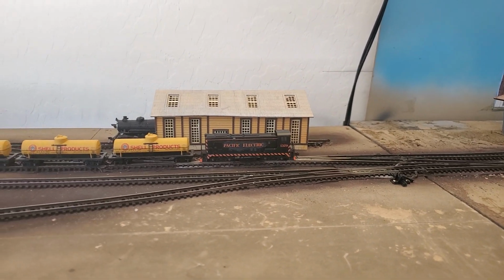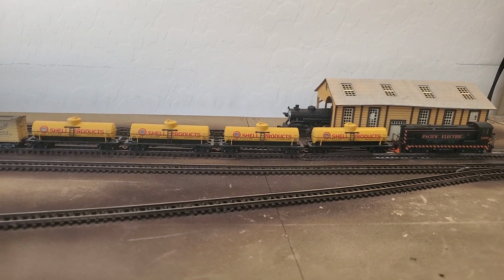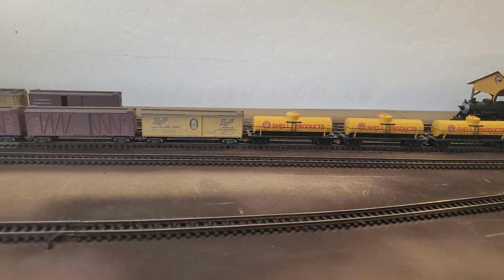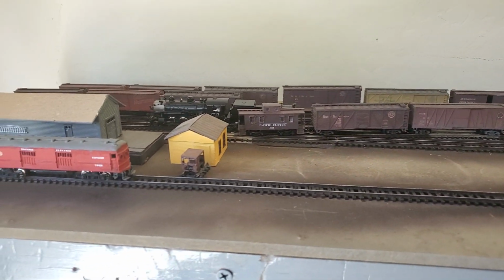Thinking about adding a water tower. I do have a couple of old ones. I have a Demi water tower that I built many years ago, and I've got a Craftsman pre-built, so I gotta decide which one looks better and go from there. If not, maybe buy a new one, maybe try my hand at scratch building. But all in all, it's coming along.